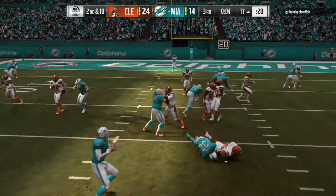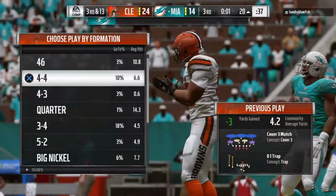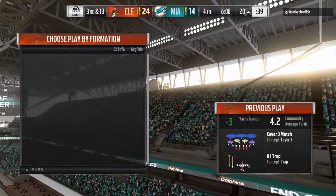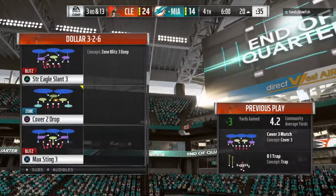They'll run it now out of the gun, and this time he's going backwards. So after the no gain on the last attempt, here they get him behind the line. It's Dolphin football, but they trail here as we get set for the fourth.